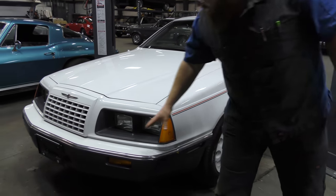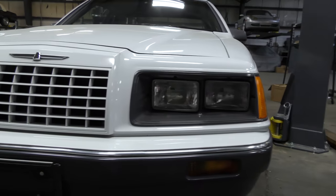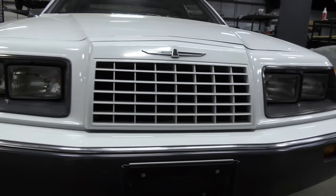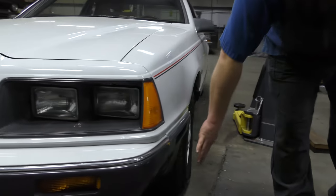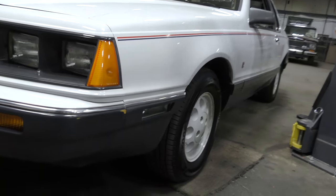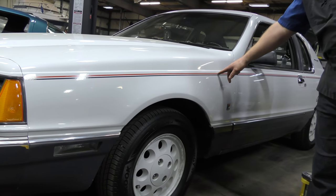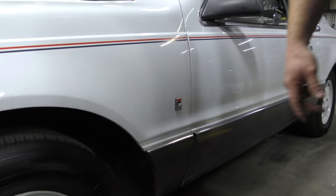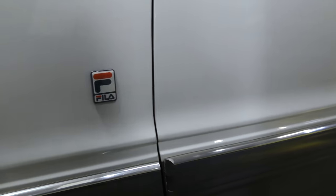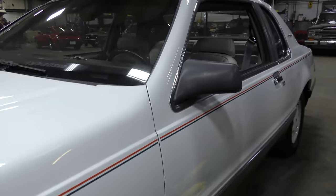So it's a typical Ford Thunderbird front end with the square headlights. But this has a two-tone setup specifically for this Fila edition. It's white with what's called pastel charcoal down below, a gray color. And the pinstriping that's on this car will also correlate with the colors as you see here, denoted with the Fila emblem, being that it's a Fila edition. And we move on down this side.